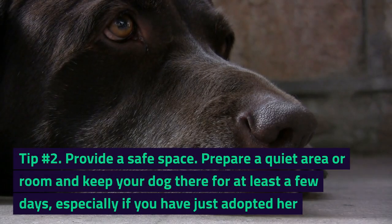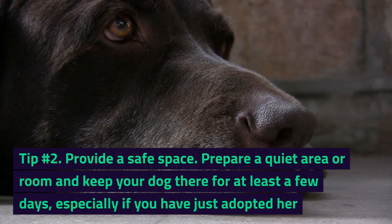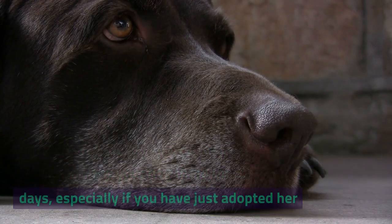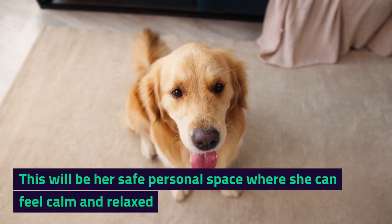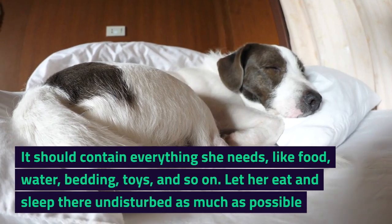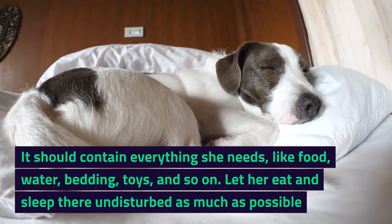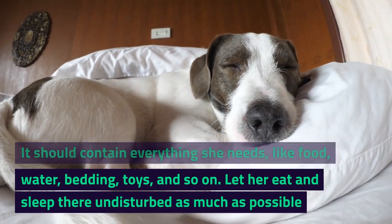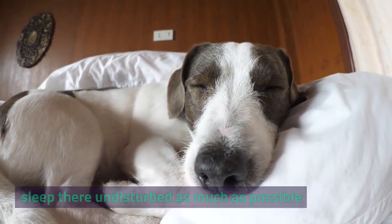Tip number 2. Provide a safe space. Prepare a quiet area or room and keep your dog there for at least a few days, especially if you have just adopted her. This will be her safe personal space where she can feel calm and relaxed. It should contain everything she needs, like food, water, bedding, toys, and so on. Let her eat and sleep there undisturbed as much as possible.